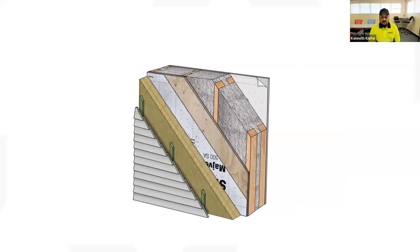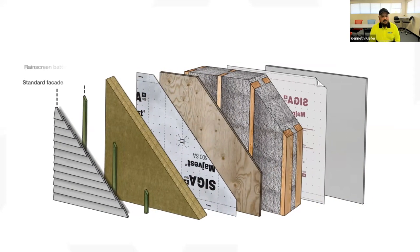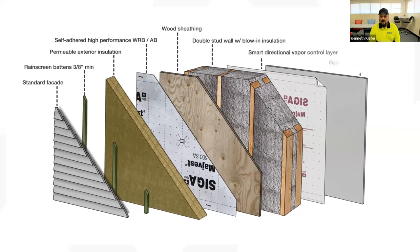And this is one, not a fully all-encompassing option, but one example of a great high-performance buildup. We've got a better facade material. We've got rain screen battens, 3/8 inch, to give adequate airflow for vapor evacuation. We've got permeable exterior insulation with a self-adhered high-performance weather barrier, high-quality wood sheathing, maybe even adding a double stud wall with blown-in insulation, a smart directional vapor control layer, and some gypsum board.